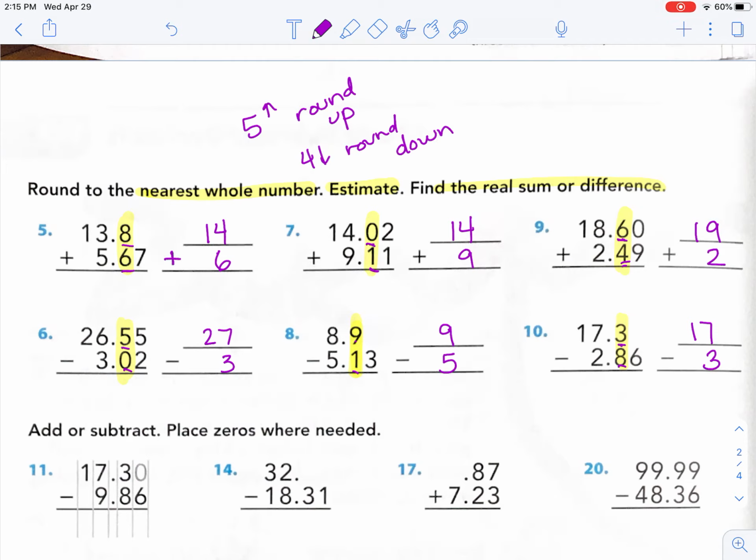Okay, since we've already done that, let's just quickly add these together. 14 and 6, 6 and 4 is 10, carry the 1, becomes 20. Just double check whether you're adding or subtracting. 9 and 4 is 13, carry the 1. 2 and 1 and 1 is 2, 23. Here's another addition. 9 and 2 is 11, carry the 1, 21. Ooh, here we go, subtraction. 7 minus 3 is 4. 2 minus nothing is 2. Your answer is 24. 9 minus 5 is 4. 17 minus 3. Well, 7 minus 3 is 4. 1 minus nothing is 1. So we did all of those.